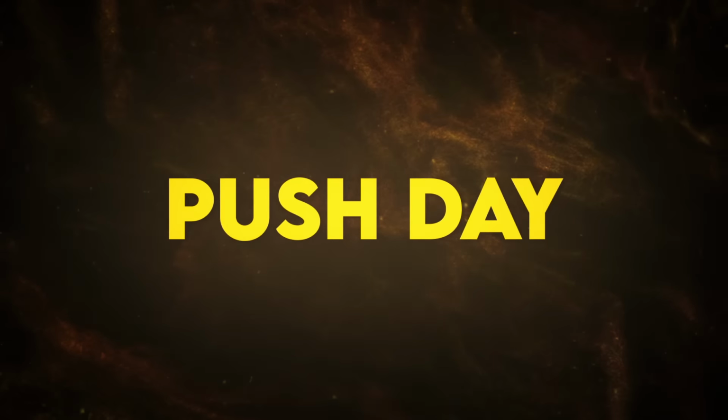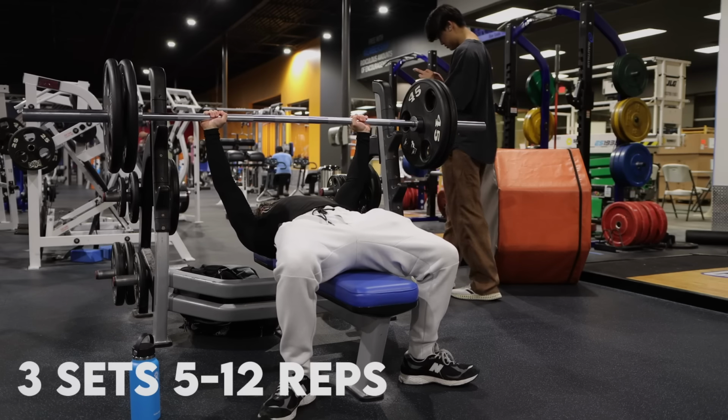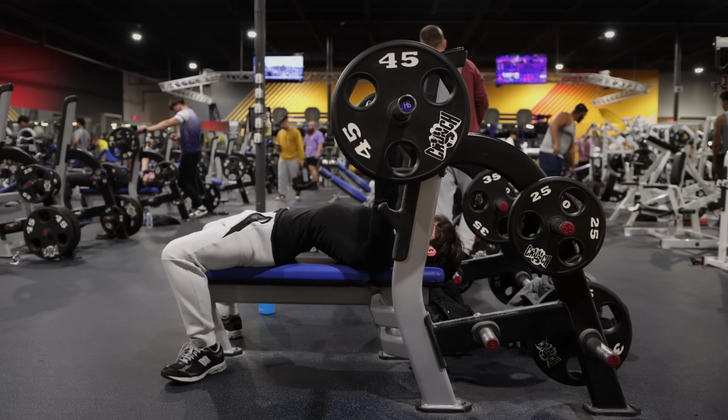Okay, first let's talk about my push routine, which I do on Monday and Friday. This routine is for guaranteed bigger boobies, so pay attention. I like to start off my workout with a pause bench press focusing on the lower chest, which I do for 3 sets from 5 to 12 reps, all to failure, having a 2 to 3 minute rest interval in between.